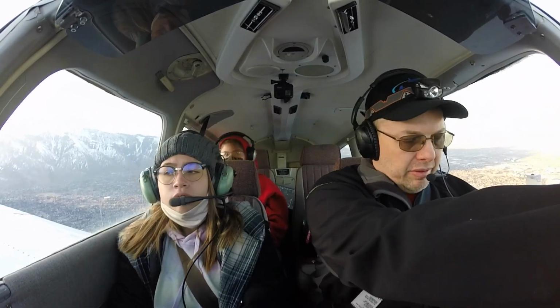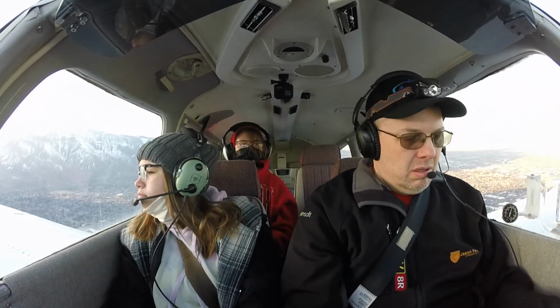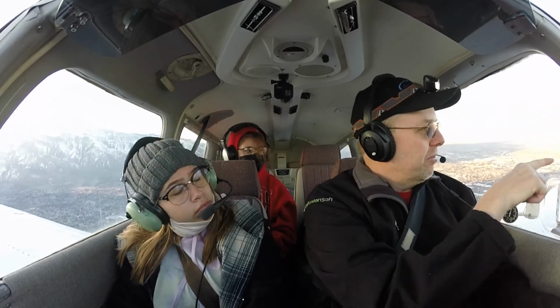So there's downtown Salt Lake. We'll kind of head down that way. But we can't go that way on that side of I-15, that freeway, because that's Class Bravo, unless we get permission from air traffic control.